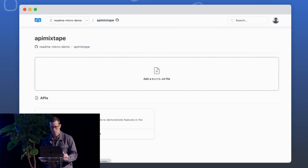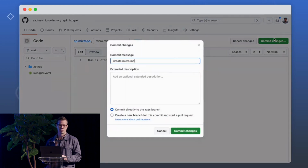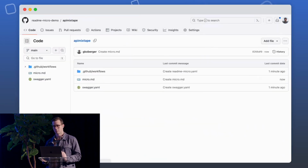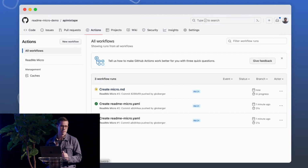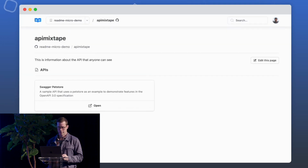Back to the main page of this repo, I'm gonna click micro.md and add some text here. This is information about the API that anybody can see. While Micro is great at rendering out OAS files, there's a lot of other information that people have told us that they want to include. Typically, they couple Markdown files with those OAS files, or they'll use Markdown files in place of them, for APIs that maybe don't have an OAS file, or maybe isn't a REST API at all. You can sync those Markdown files in as well. Now, when I go back to Micro, I hit refresh, the content will be rendered.